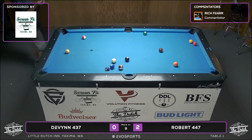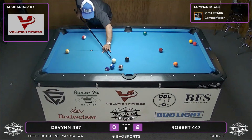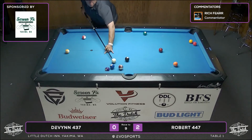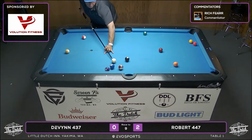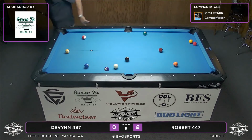Oh my goodness, how good was that? That pretty much sealed game 3 for Robert. That was an excellent move to draw that back, do that little bump on the 2 to open the door for the 15. So in this particular shot, you're going to want to throw that 15 in with a little bit of English.